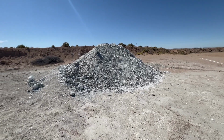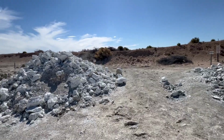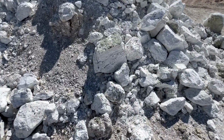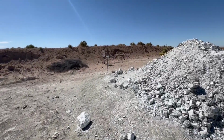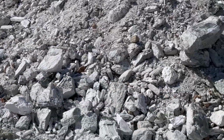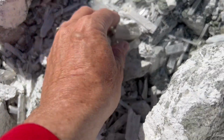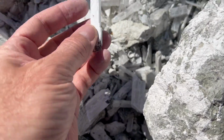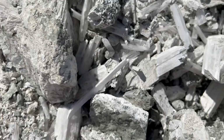One of the first things you see when you roll in are piles of ore. To give you an example of what they pull out of this mine, one of the 4 different types of minerals that have borite in it, and one of them here is kernite. I stooped down to take a look at this stuff, and it's very flaky. It reminded me of mica. It's very cool, broke apart really easily, and it's kind of crystalline. You can kind of see through it, and it's very lightweight. It was very, very interesting.